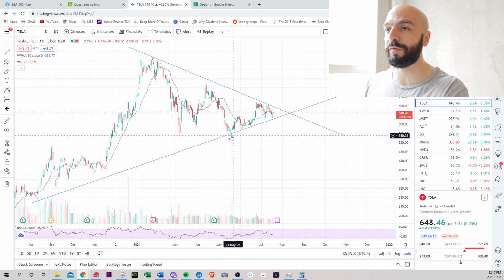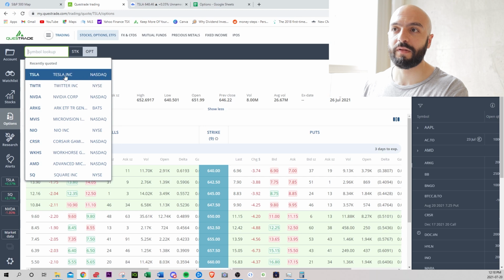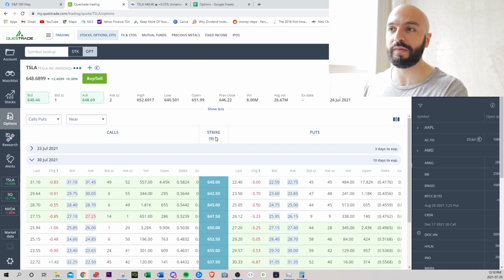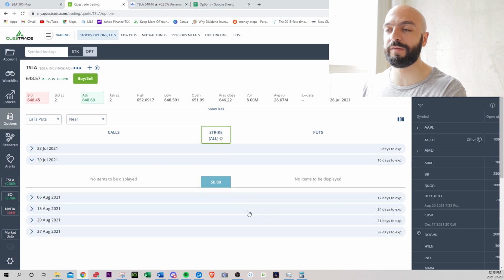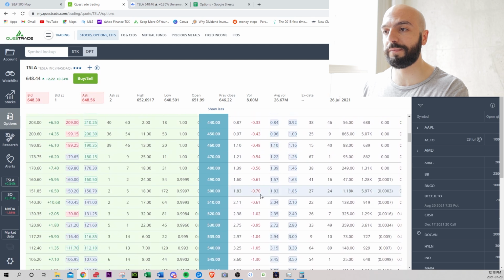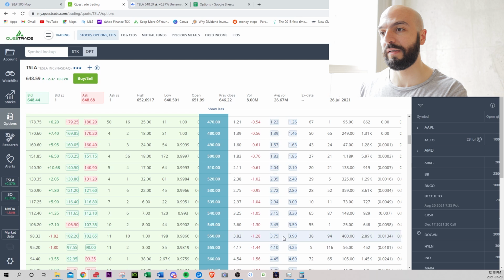This 540, 550 support, I probably will be using this to sell cash secured puts just as an earnings play. Am I on Tesla? I am. So we'll go a week out. Let's see what the 550 returns look like. The premium at 550, so this is like 0.6%.